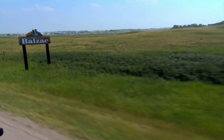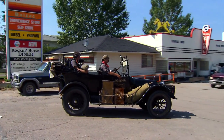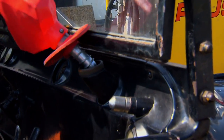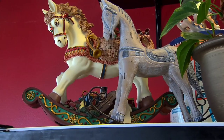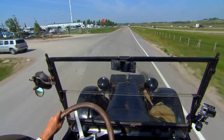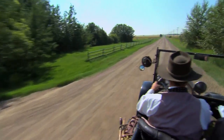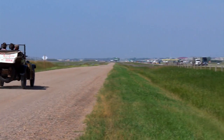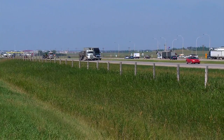The first town on the route is Balzac. A great opportunity to stop, check the engine, fill up with gas, and maybe even get some pie at the charming Rocking Horse Cafe. With car and bodies refueled, the Studebaker heads out for the short trip from Balzac to Airdrie. This is also one of the spots where the 100-year road comes closest to the modern-day Queen Elizabeth Highway.